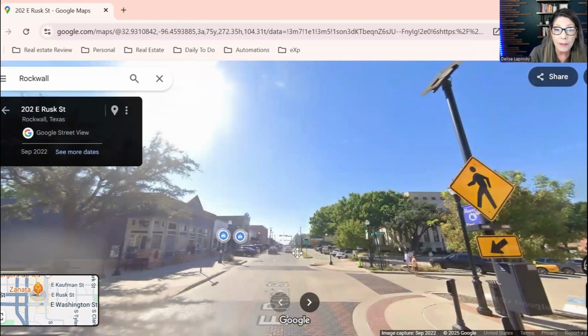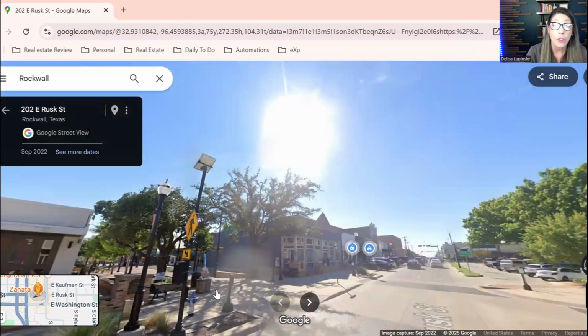Now, the other thing that they have is this cute little courtyard area. This is called the San Jacinto courtyard. During the spring and summer months, on Fridays and Saturday evenings, they actually have live music.